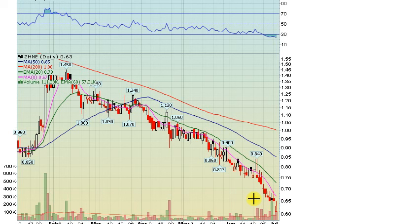And another lesson: when we place stops, even if we like a stock and don't believe it's going to sell off, we follow the stops and we don't ride these stocks down. That would be the simple takeaway from a chart like this, especially on frustrating stocks.